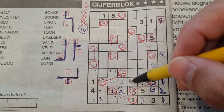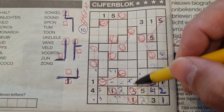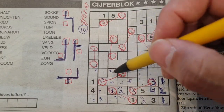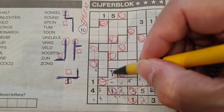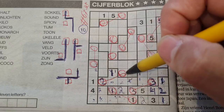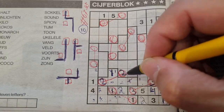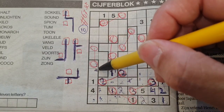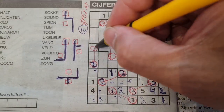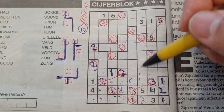That means that this box cannot be a 1 anymore. If I place a 1 here, I cannot fill any 1 in one of those 2 boxes. So the only place left for the 1 should be here, and I've eliminated the 2, so the 2 goes there. This box is connected with that box, should be also a 2. Now we have a 2 there, so this box can't be 2 anymore. That box should be a 2, and this box is connected with that box, should be also a 2.